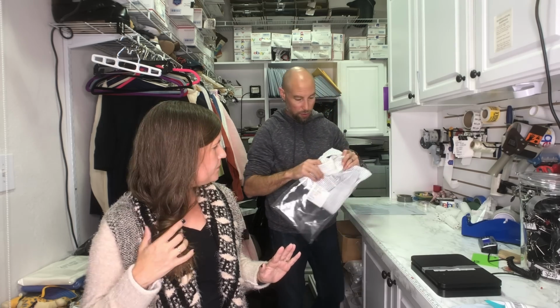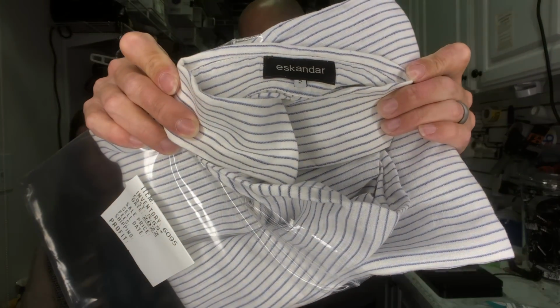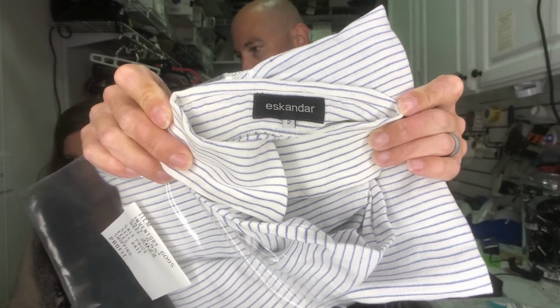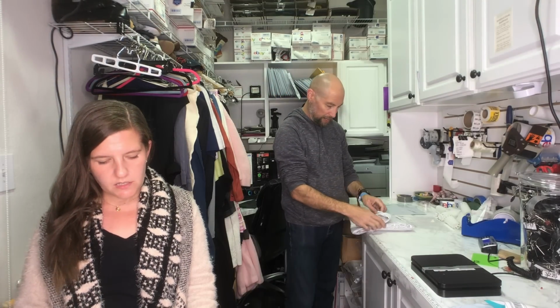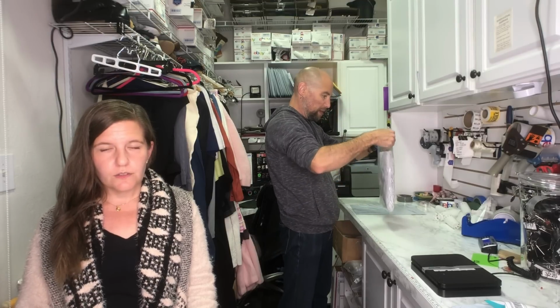Yep. And if you guys are new and have never seen the label that we're talking about, this is what it looks like. It is our favorite brand to sell. Very simple, very unassuming, but really high end. This flawed shirt, if you have flawed Eskandar, do not, I repeat, do not throw it away or donate it. It's still worth something.